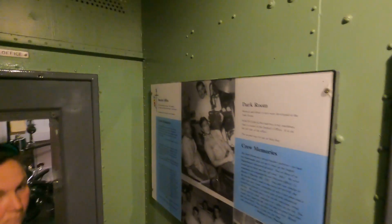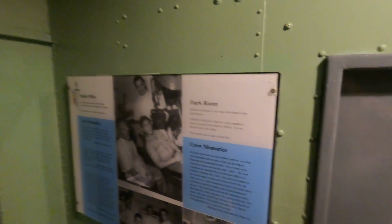Some medical stores, kinds of medicine. Dark room, dentist office. So, dentist office. A couple little chairs in here.